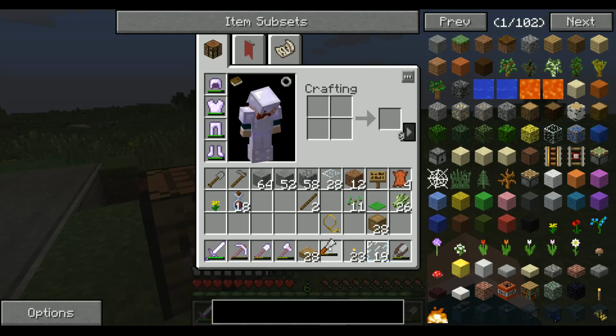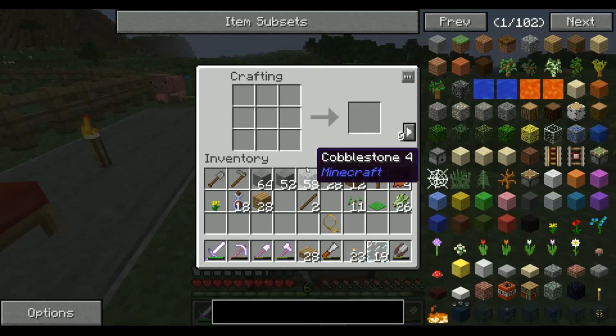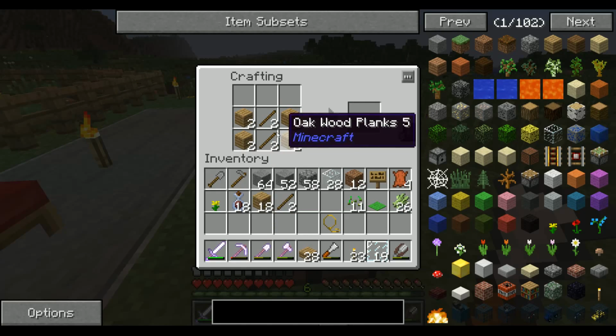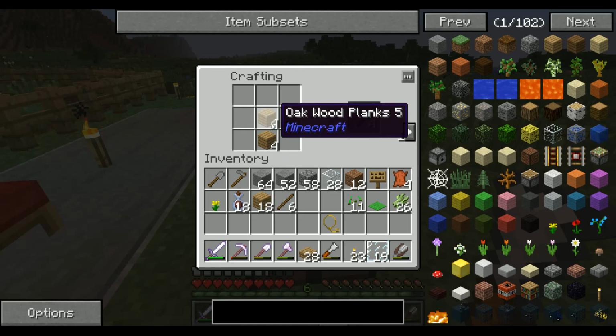First off, I've got to chisel these blocks back into normal oak planks. Man, I don't think... no, other way. I don't think these fences are good for what we want. Is it just like this? Oh no, it's all sticks, isn't it?